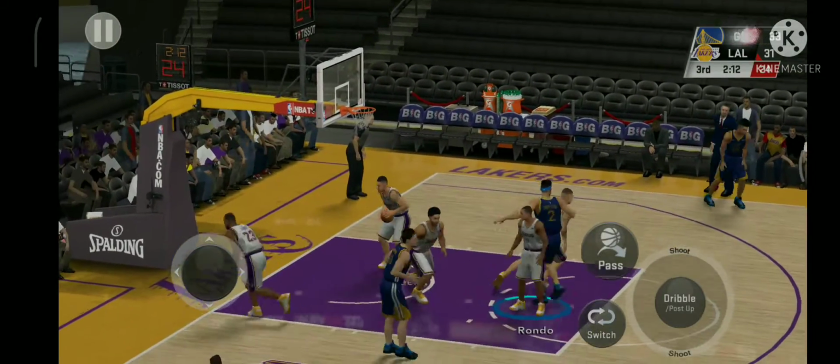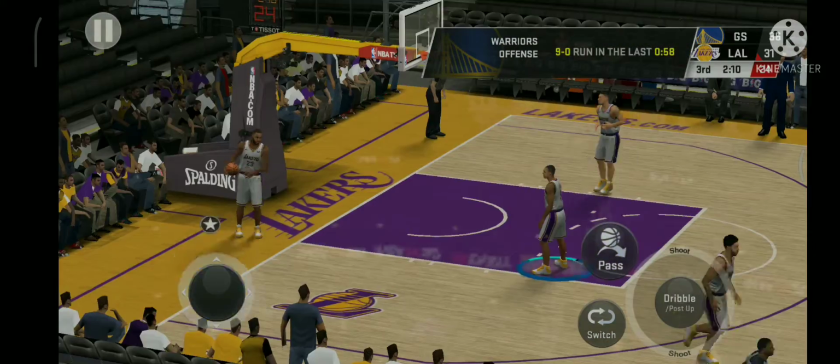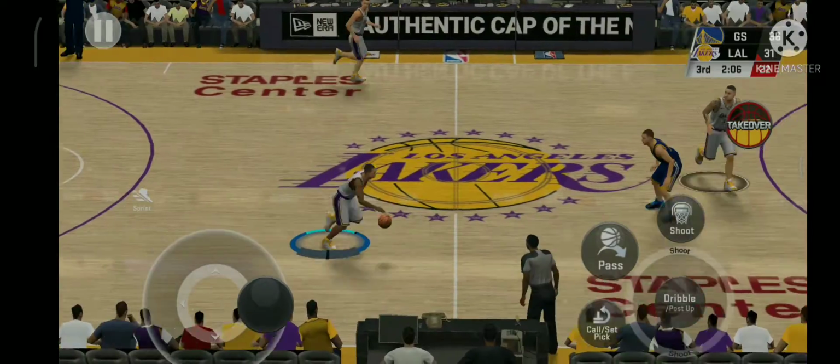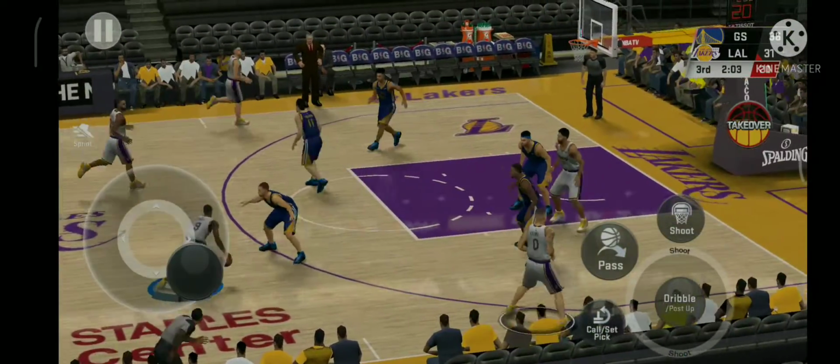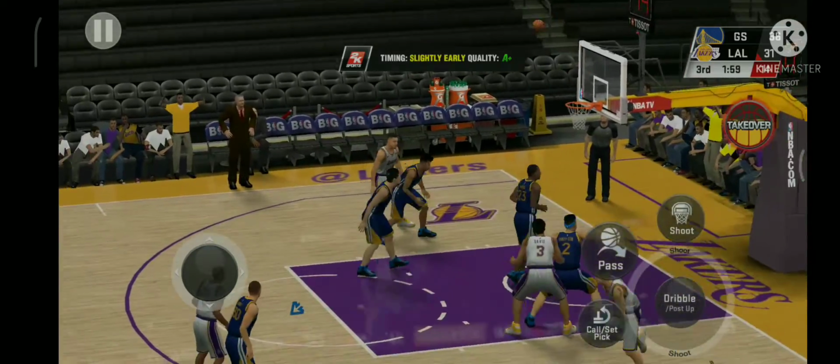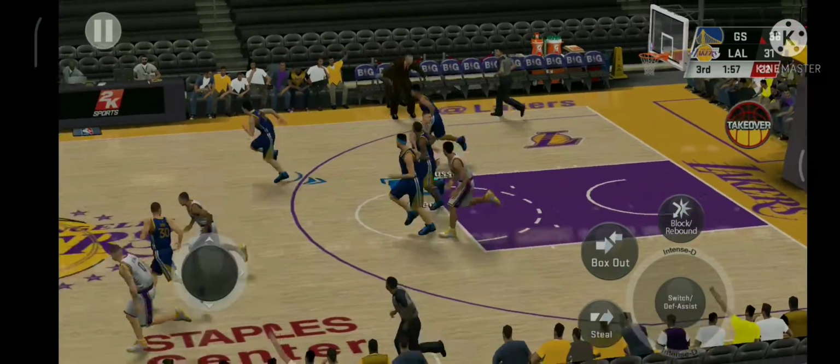And that one's good. 5 points in the game. Excellent ball movement there, guys. And now around 2 minutes gone by in this half. Here's Rondo to stop the run. And again, no good by the Lakers.